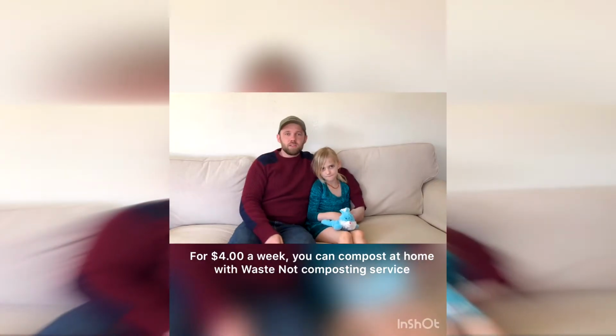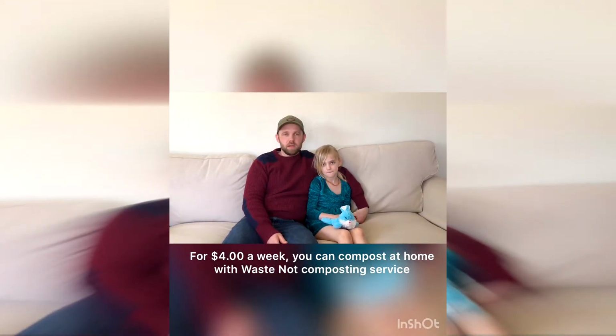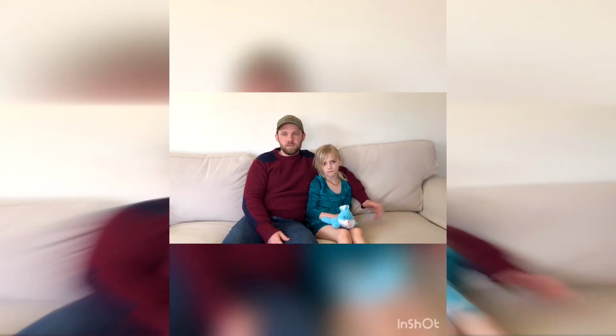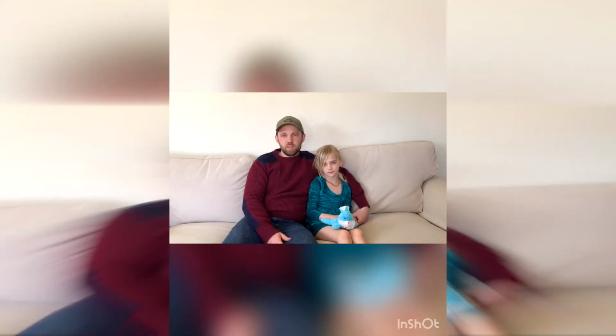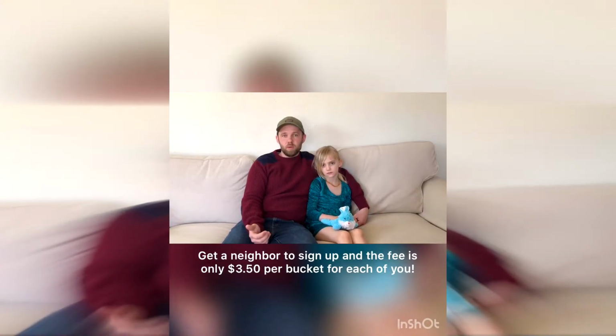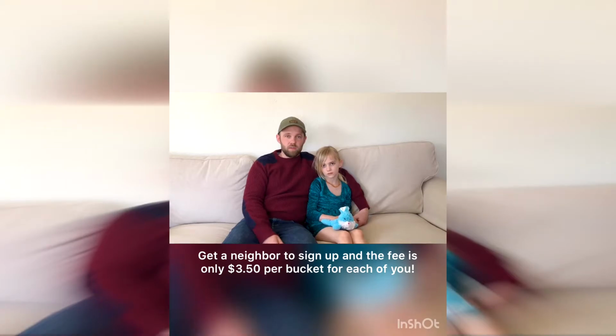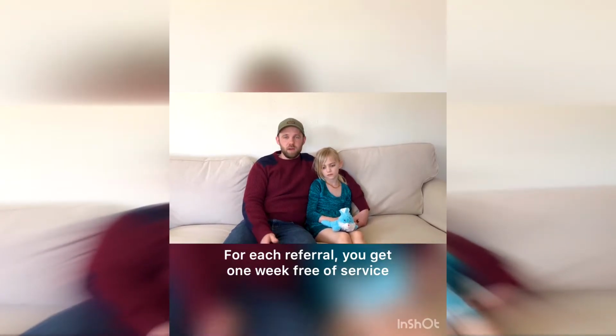For $4 a week, you can compost in your house as well. You get a clean bucket delivered to you every week, 52 weeks a year. The bucket's 5 gallons, but they're considering getting smaller ones in the future, so in case if you don't think you'll go through a 5-gallon one, that might be a feature for you. If you and your neighbor both sign up, it's $3.50 for each of you. If you refer someone, you get a free week of composting.